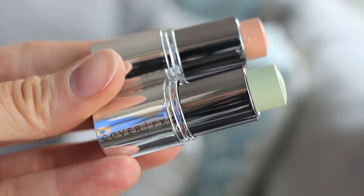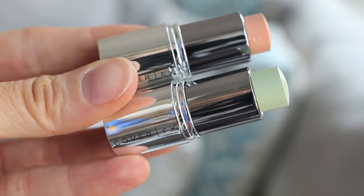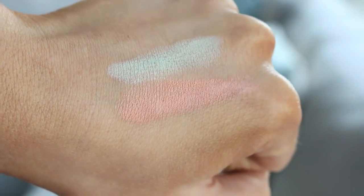So I got the green shade and the peach shade. This one is for redness and the peach is for underneath the eyes to cover up the dark circles. These are so tiny. They were definitely a lot smaller than I thought they would be. They're just these tiny little jar things here.